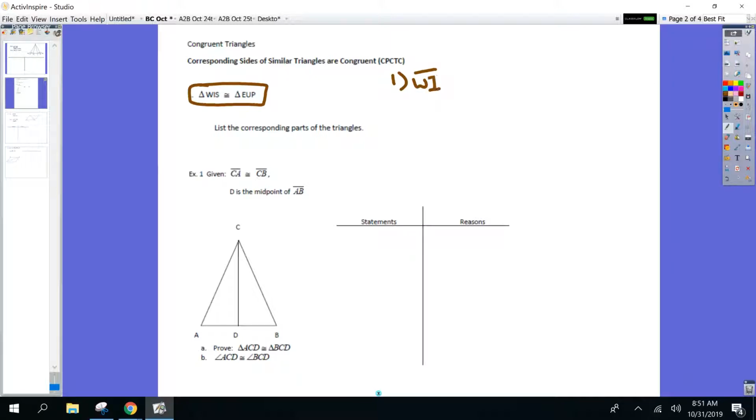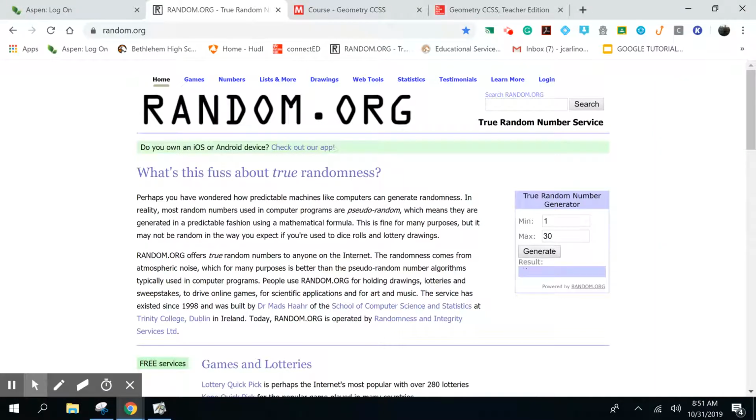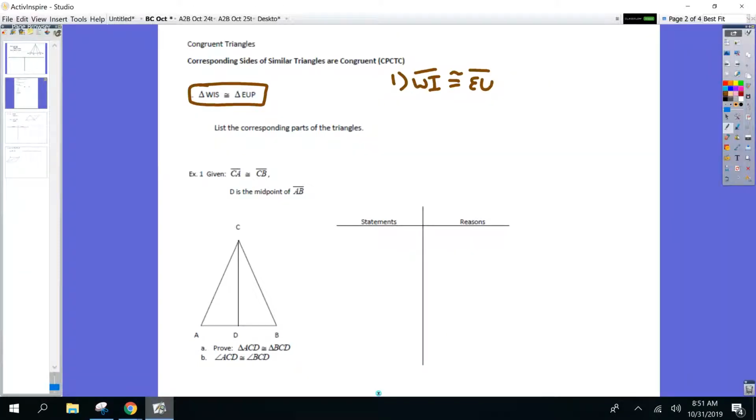Side WI is congruent to side EU. After the triangles are congruent, that is correct. Where in the world did he get WI and EU to match up? The statement. WI is in the first 2 spots, and the other triangle, EU, is in the first 2 spots. More! Need 5 other people coming to this party here. Let's go! 27. Great job. 19. What else is true?